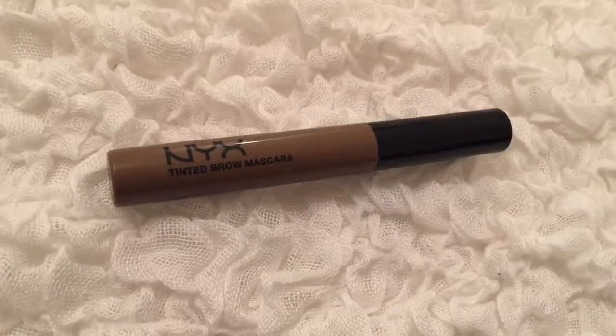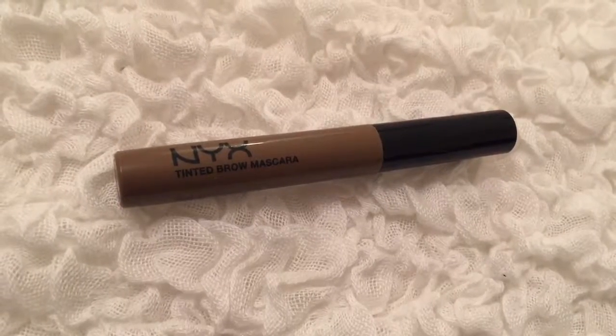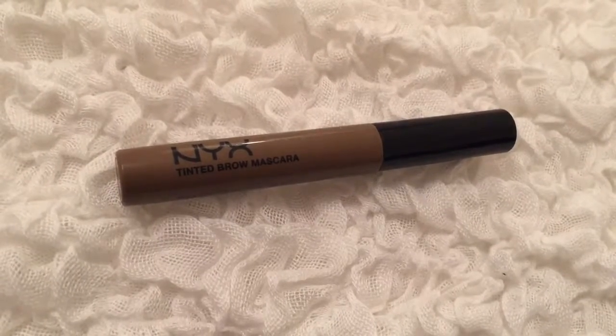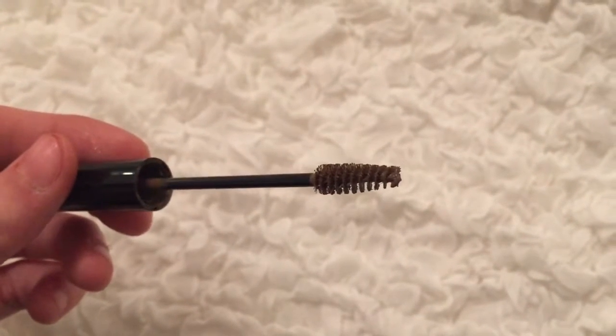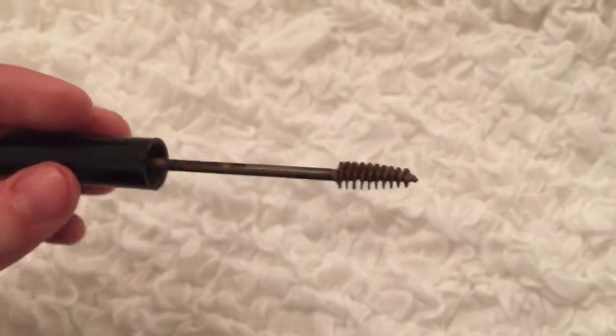Basically, I was like, you know what? I've never tried a tinted brow gel before, so why not give the method a try? Because who knows, I've only used pencils. I might hate this new technique. So I just picked up a NYX tinted brow mascara in the shade Chocolate. I picked that up like a month ago, and I actually love this.